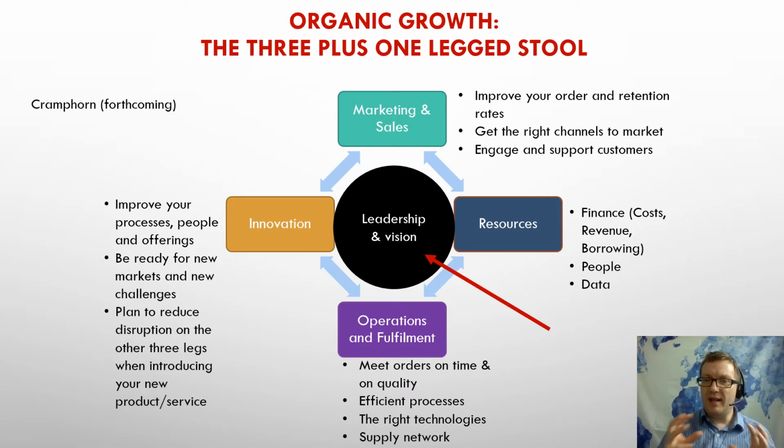And what tends to happen is that very often people will concentrate too much on the innovation and forget about the other legs of the stool. This leg of innovation cannot overbalance the rest of the stool without it actually creating a problem. And you need to get a balance between keeping those innovations in place and balancing against those other legs.